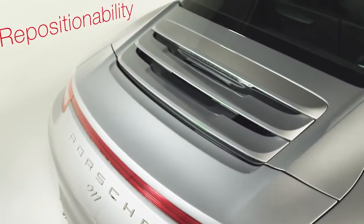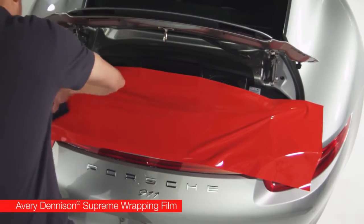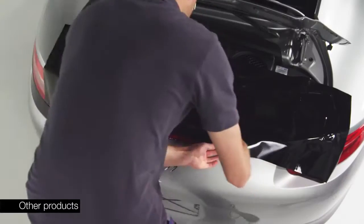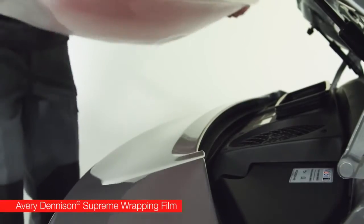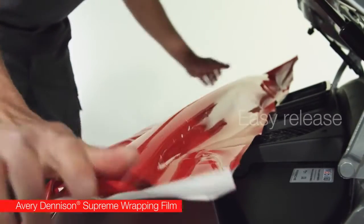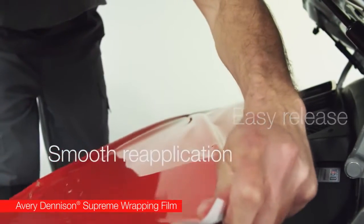Next, the repositionability test. Before attempting to reposition the materials on test, all were firmly applied using a squeegee. Supreme wrapping film with Easy Apply RS adhesive technology released easily from the substrate and could be very smoothly reapplied.